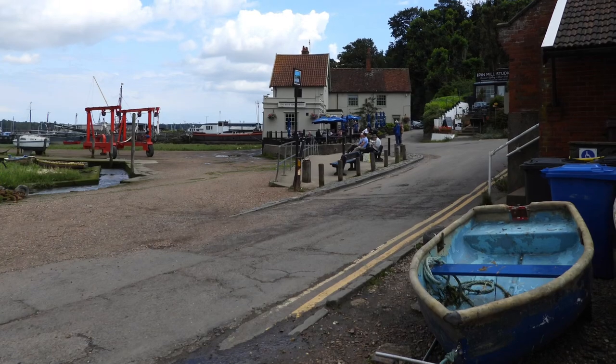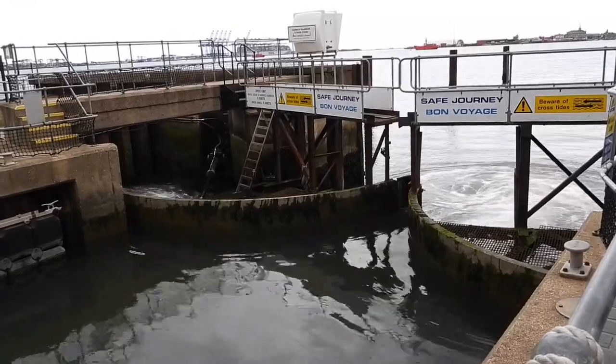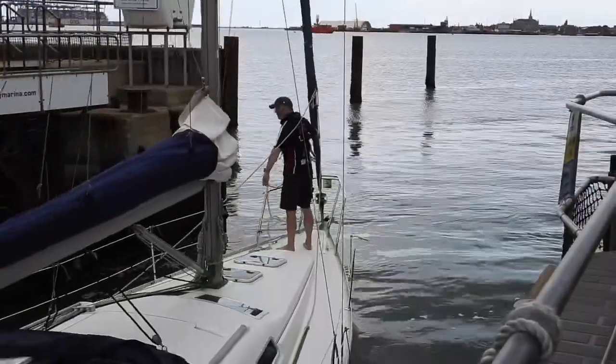Well, I think it's probably time to leave Pin Mill now and move on to Shotley. Perfect timing, because just as I arrive here, there are a couple of boats in the lock waiting to go out. So we'll just watch them go out.